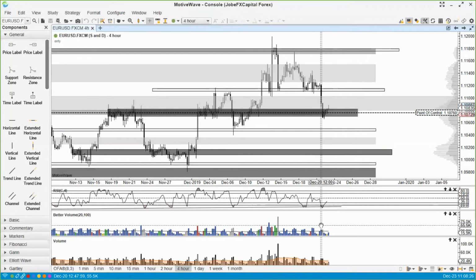That's the information I'm getting from here, and we just have to wait for that signal, and then we're going to take the Euro USD and go all the way up. But this point of control says everything about this pair here. So yeah, now let's go to the USDZAR.